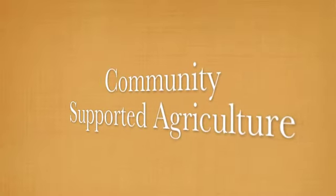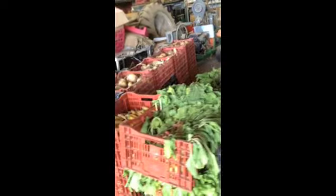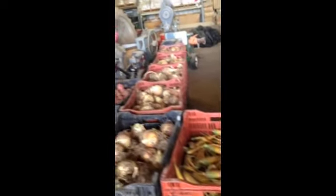CSA stands for Community Supported Agriculture. That means we buy a share of the farm. So when the farm does well, then we receive a huge bounty. When the farm doesn't do well, then we may receive less. It's actually sharing in what the farmers go through. I chose Monroe Organic Farms in Kersey, Colorado, a small organic farm of 60 acres that feeds over 600 families.